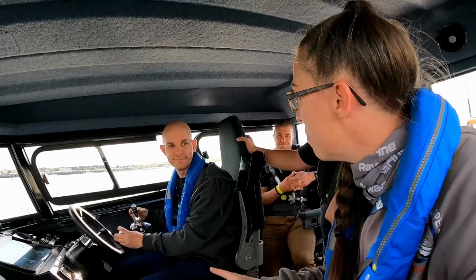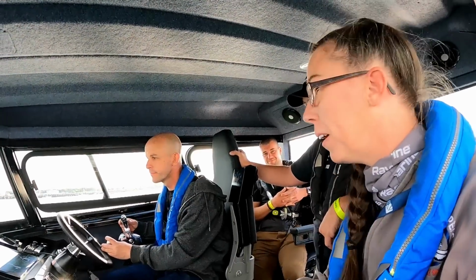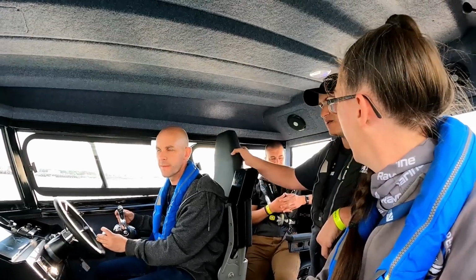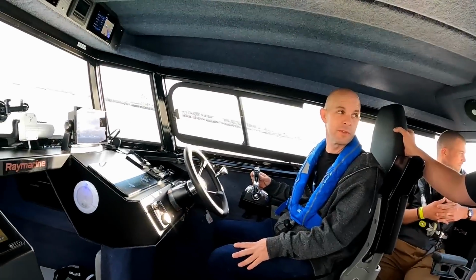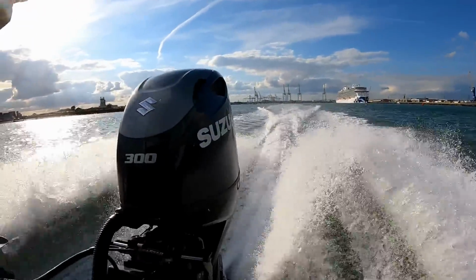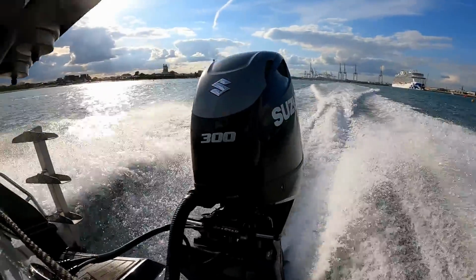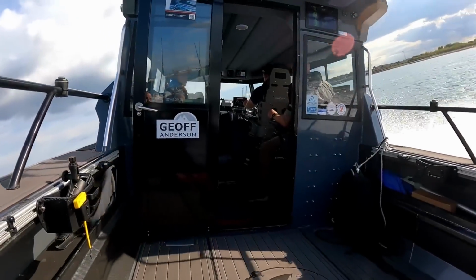I think it's definitely the fastest boat we've been on. What was the top speed then? 31? Yeah, I think 37, remember, I was going down the back. That's good going there. That's too fast. Yeah, for a fishing boat. It's a fishing boat. It's not a speedboat, it's a fishing boat. Listen to it, listen to the noise.